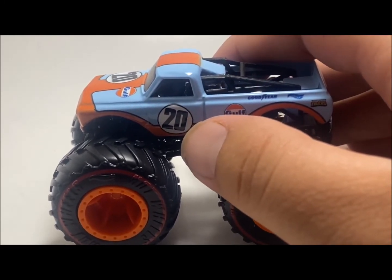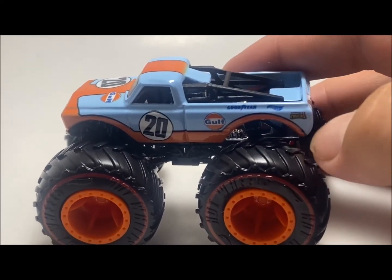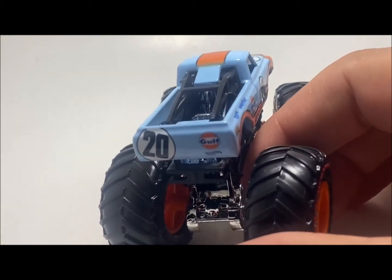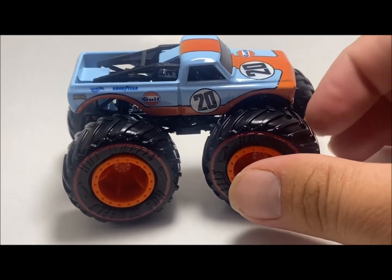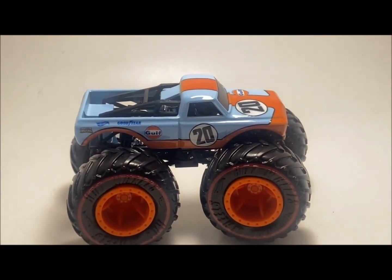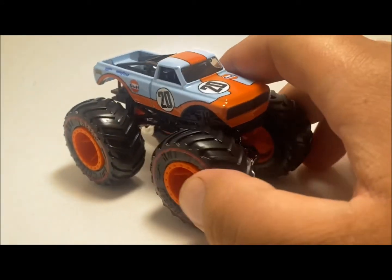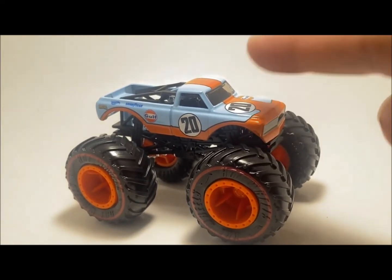If someone wants to put that in the comments, I really can't remember that. And then you got Goodyear, Hot Wheels, and Monster Trucks Live logo. Really cool looking truck. Definitely an old school truck, and I think this paint scheme fits it. And honestly, pure muscle is definitely that square body type that you want this for. So honestly, Hot Wheels, you did an amazing job with this truck.